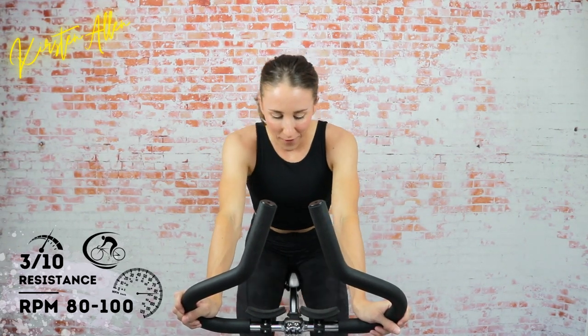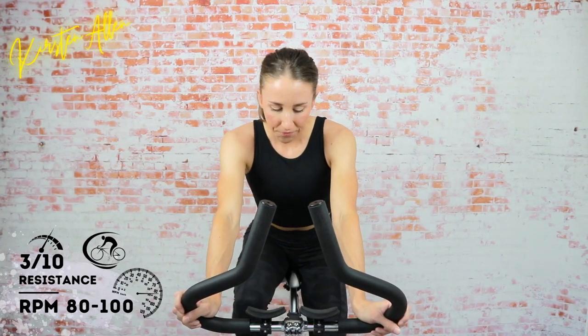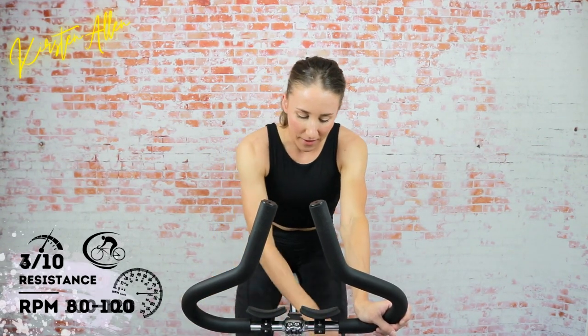3, 2, 1. One more stride. Who's warmed up? Last final stride coming up in 5, 3, 2, 1. Get that cadence. It's all about the effort today. Minus those tempos and sprints of 60 seconds, it's pretty short intervals. And tap down.